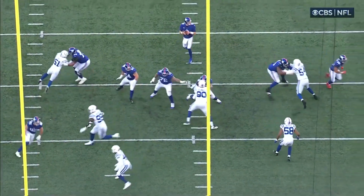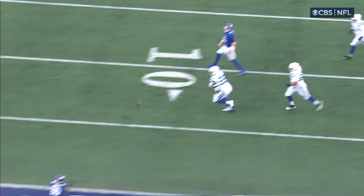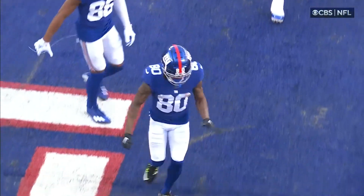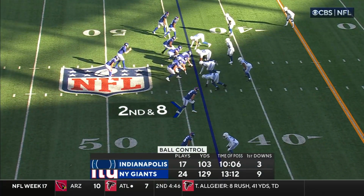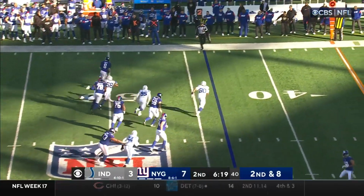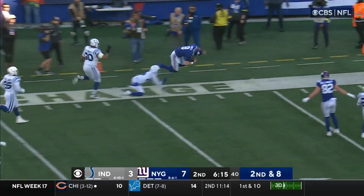So that drops 8 into coverage. They have a wall right at the goal line, but because Jones is able to extend the play, James finds that open window, that open crease in that line of defenders. Here they come, Okereke, and here goes Jones. He's got the first down and more.